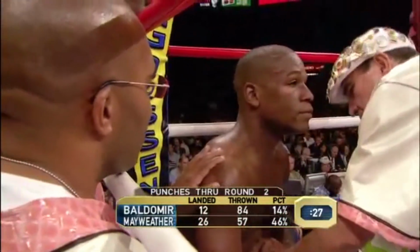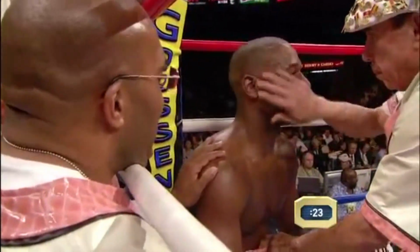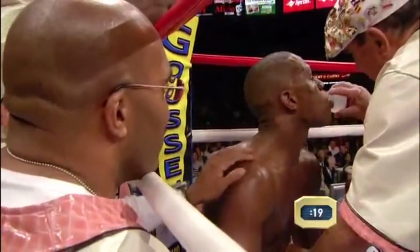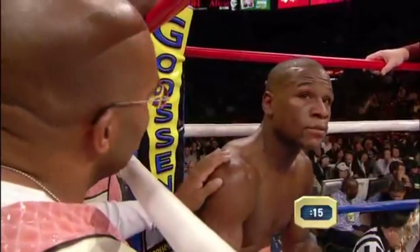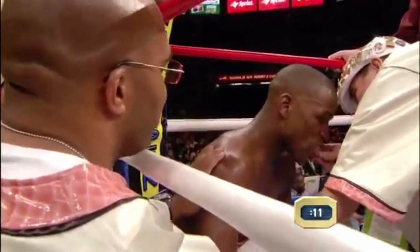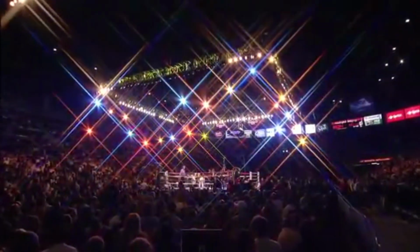Use a little more feint, bait him in, because he's looking to load up with the right hand. Don't worry about that. When you shoot the right hand, you can just roll and rip right back with the uppercut. Okay. He's just trying to get in a slugging match early. We're going to box circles around him. Open up better, Floyd. Okay. Keep touching him to the body. Okay. He can't take that downstairs. Good round now.